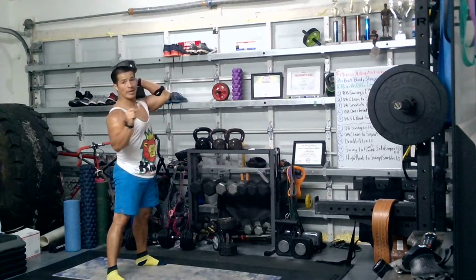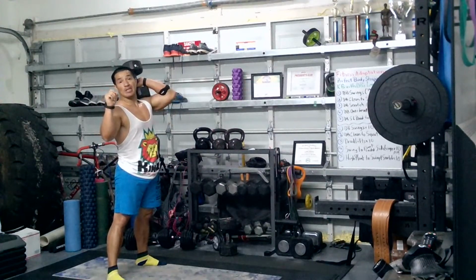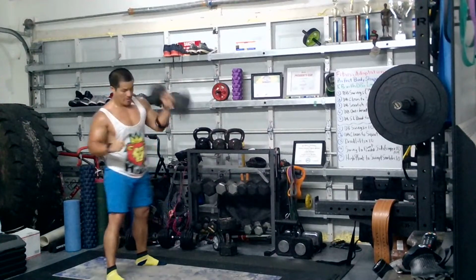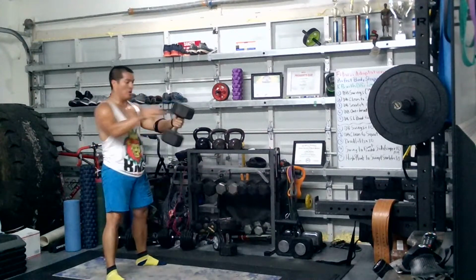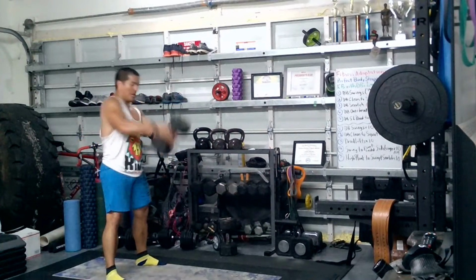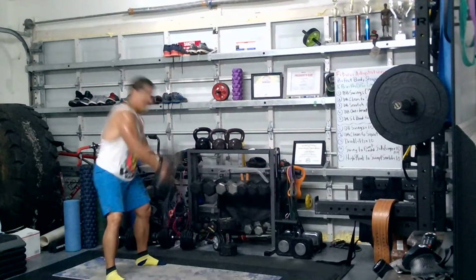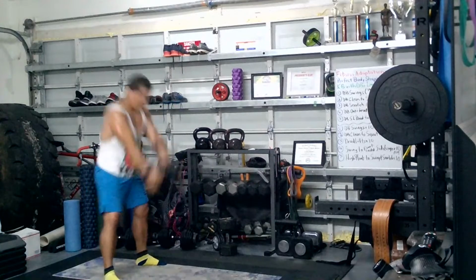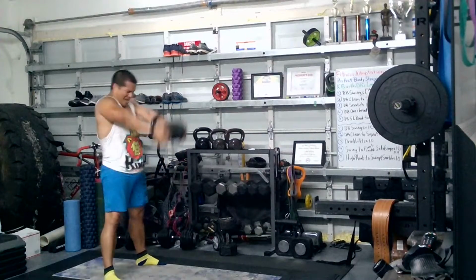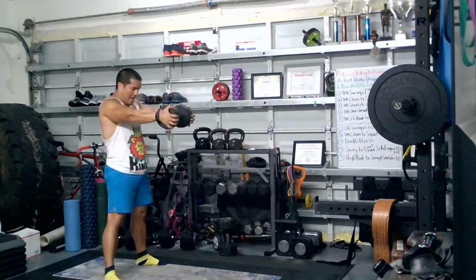Now I'm going to go single-handed swings and then double-handed swings. I'm probably going to do a little bit of a pause between the single-handed and the double because this weight's so big I don't want to drop it. So we got 10 single-handed. Let's go. 10 swings. 1, 2, 3, 4, 5, 6, 7, 8, 9, 10. And then 10 swings. 1, 2, 3, 4, 5, 6, 7, 8, 9, 10.